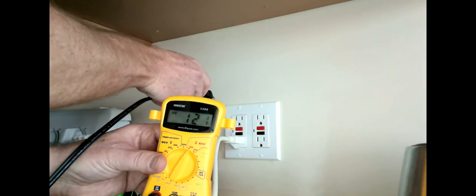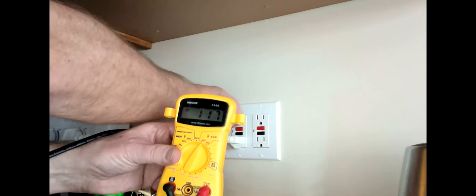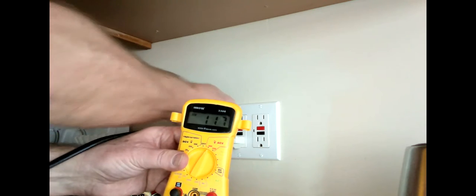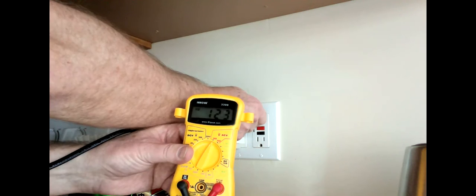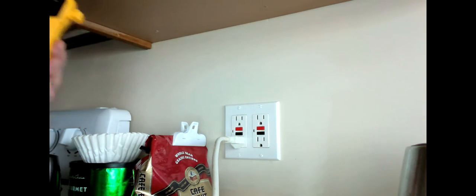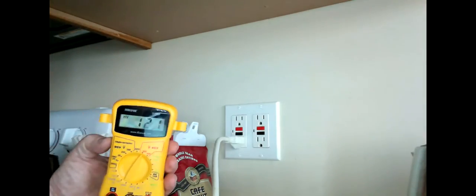From 121. So this one went down by 4, and this one went up by 2. Now, something you might find interesting here is this happens even if I have a heater plugged into both devices. My kettle works fine as a heater.